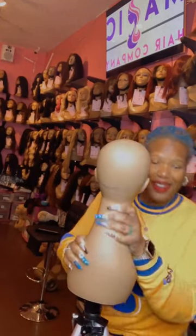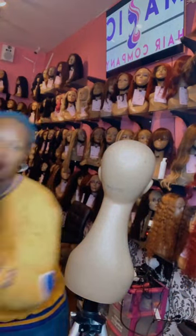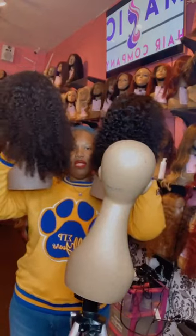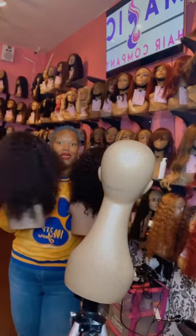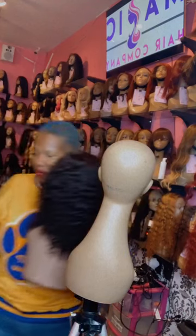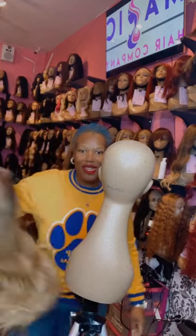We are here. Today I am going to be styling both of these wigs right here. I'm trimming both of these curly wigs. A client of ours has about six of these, and she wants two of them cut down. They're currently 12 inches. I'm cutting them down to 10.